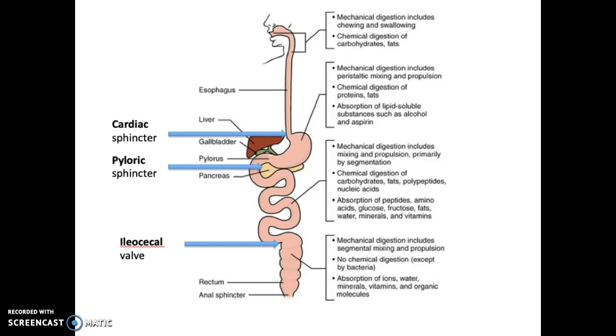And then we have the salivary glands, which are in the back of the mouth. They secrete salivary amylase, which helps break down and start the digestion of the carbs. Then the food passes down the esophagus, and we'll talk about the sphincters in a second, and then goes into the stomach. The stomach has three layers of muscles all running in different directions, and they secrete gastric juices, which contain hydrochloric acid.